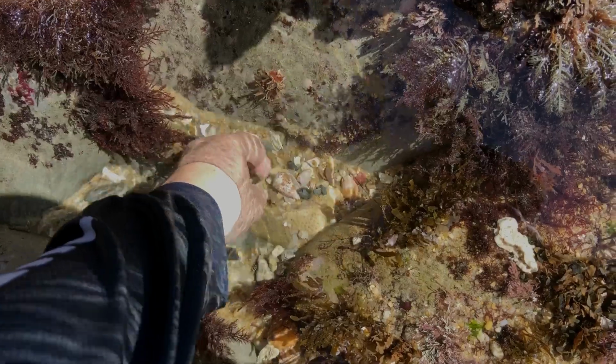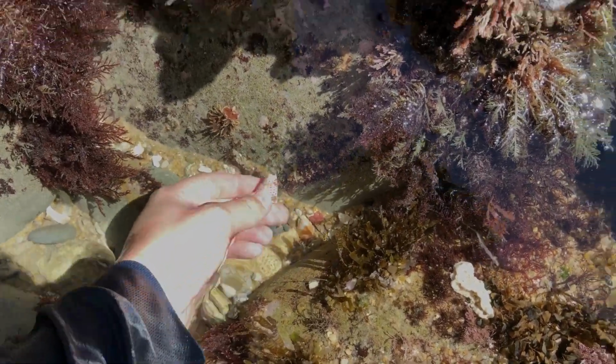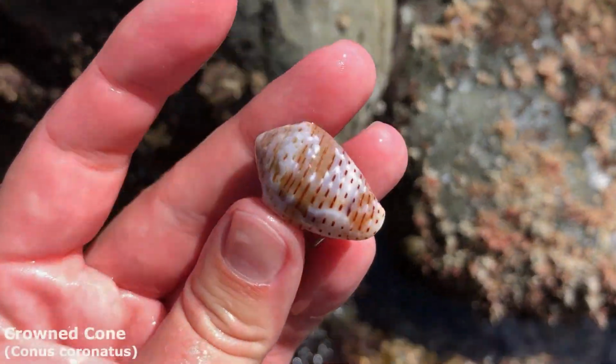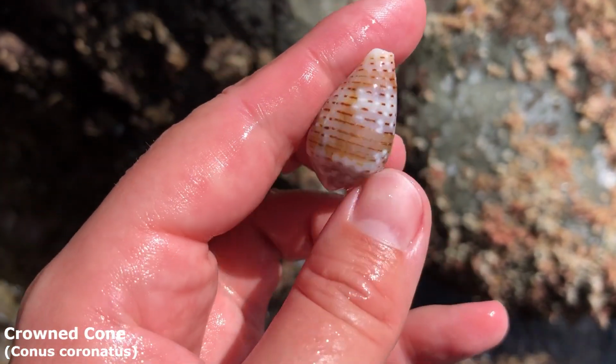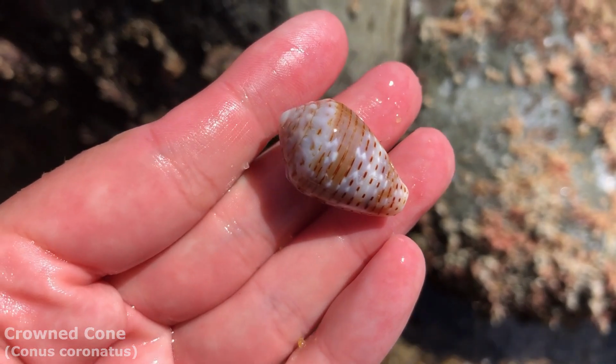That is a big one, but is it a nice one on top? Oh, you know, I think it is quite nice on top. Yeah, that is a very large crowned cone. Actually, they can get a little bit bigger, but this is still a good size for it.